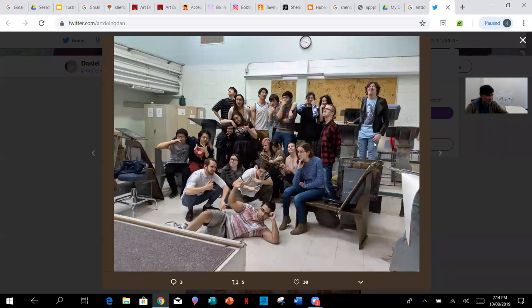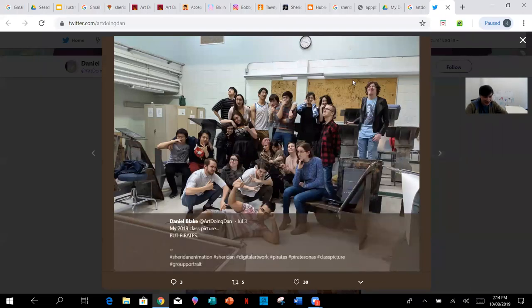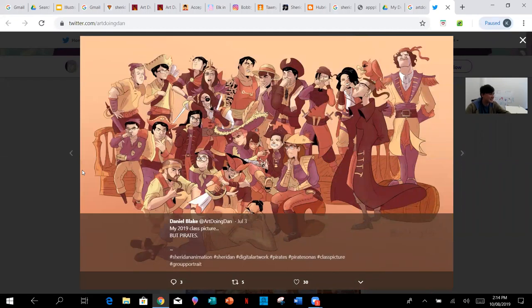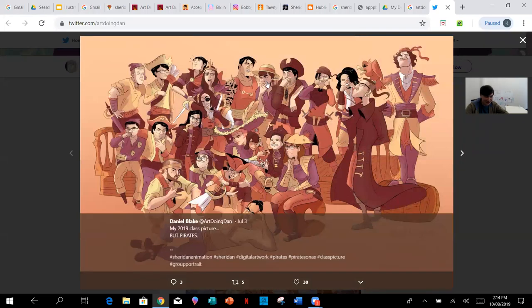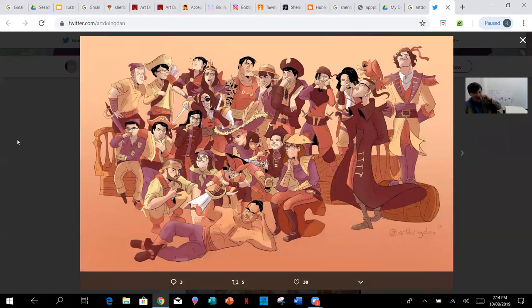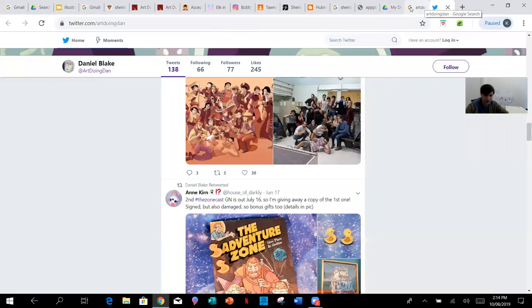If you want to see what my class looked like, this was us. We wanted to take a group picture. So this was all of us together, and there's this handsome guy right here. But anyways, I wanted to do something with this, so I redrew our class picture with pirates. I really wanted to do that. So now we have this handsome guy right here. So that was something I really wanted to play with. And I keep forcing myself to work with color more because it's something I feel like I need to work on.